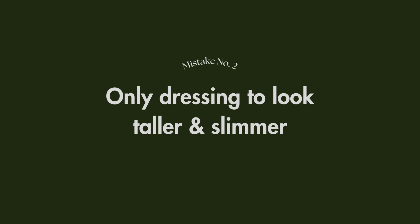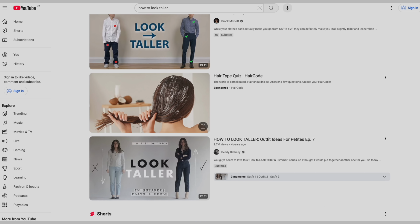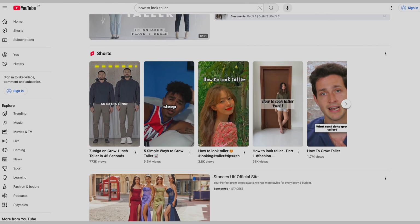Mistake number 2 is only dressing to look taller and slimmer. I don't know if this is a controversial one, but I feel like it's a little bit different. There are so many videos on YouTube telling you how to dress in a certain way that makes you appear taller and slimmer.